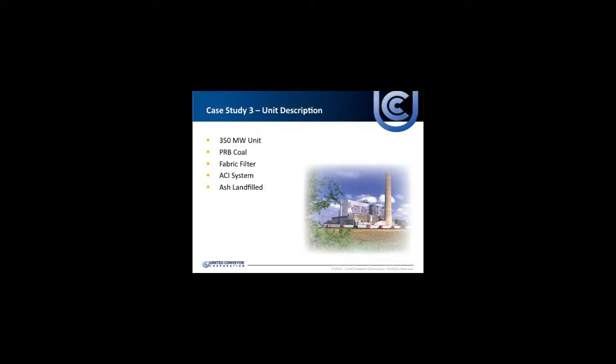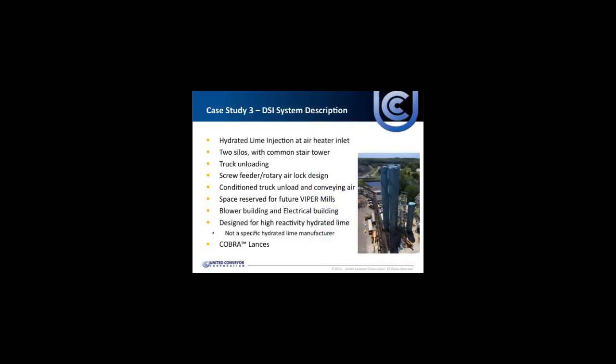This DSI system includes hydrated lime injection at the air heater inlet. There are 2 silos with a common stair tower. They use trucks to deliver, so it's a truck unload system. They have a screw feeder rotary airlock design where the screw feeder provides the variable speed to adjust the feed rate.